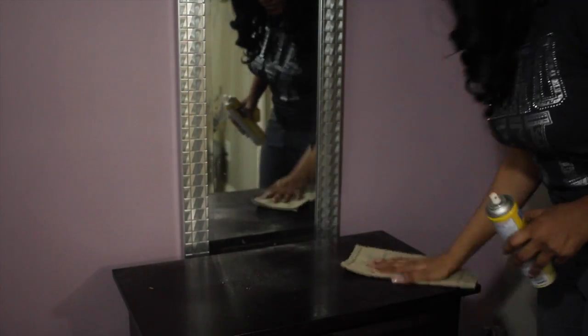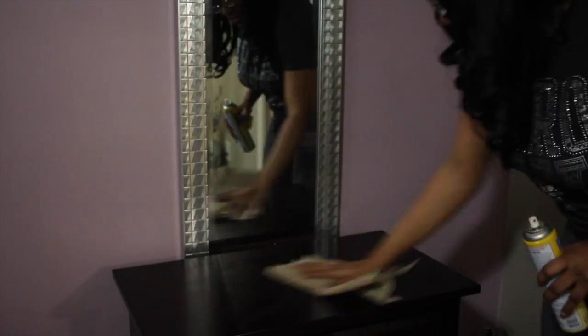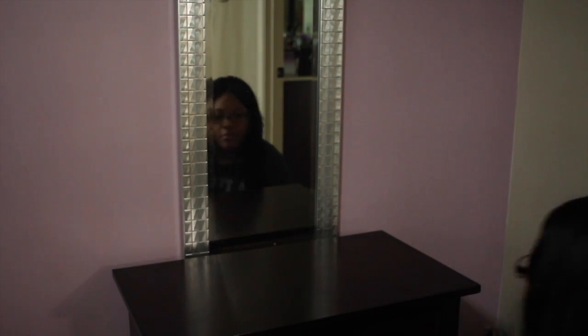Dust off my furniture, because since it's wood, it really collects dust, and with it being dark you can really see it. So I'm just gonna go around my room and dust off all of my wooden pieces and also my mirrored and my glass pieces.